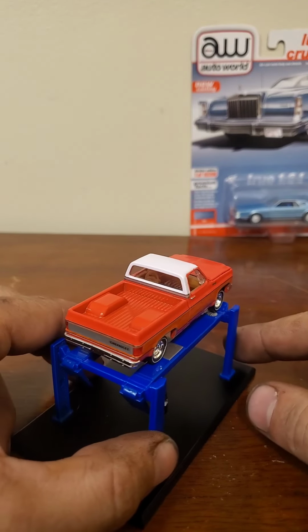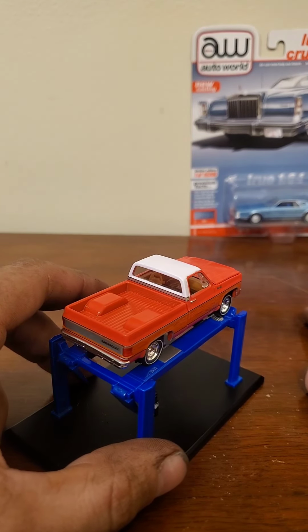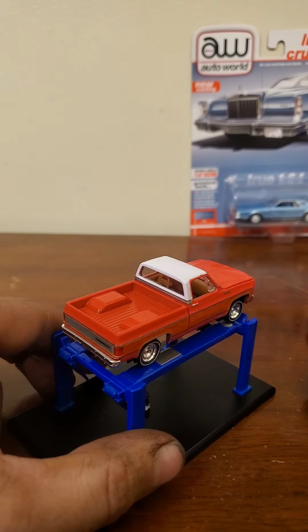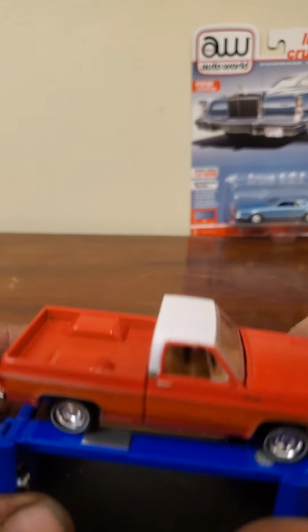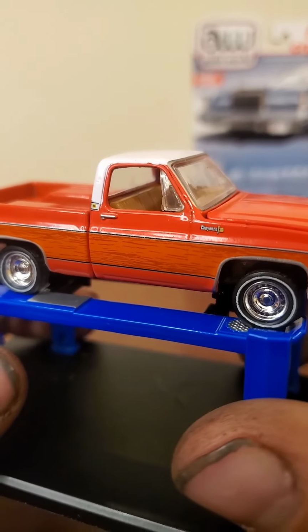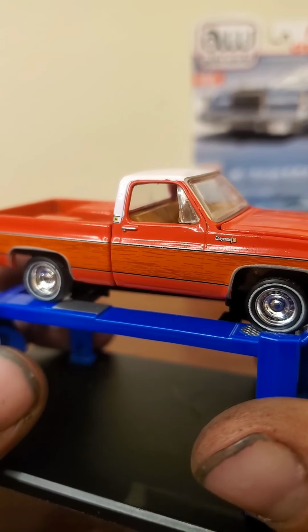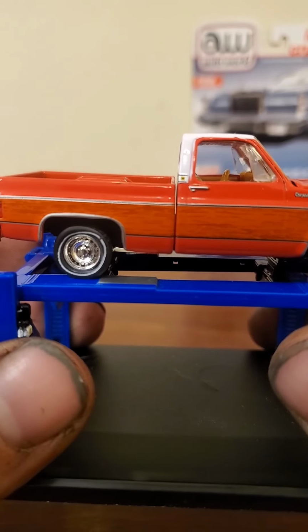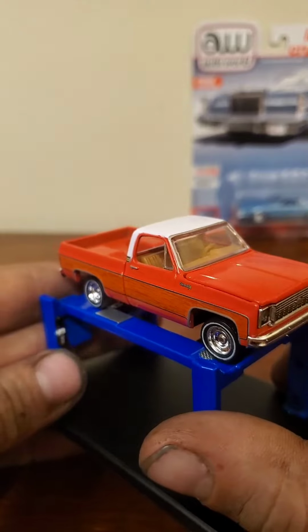And then a white roof. I think most of my other Chevy pickup trucks are painted roofs. One of them has a white roof, but either way. And then on the fender there, you can make that out. You have your Cheyenne badge, 10 making this a 1500 or half-ton pickup truck. There's your Chevrolet emblem on the pillar there. No mirrors on this casting.